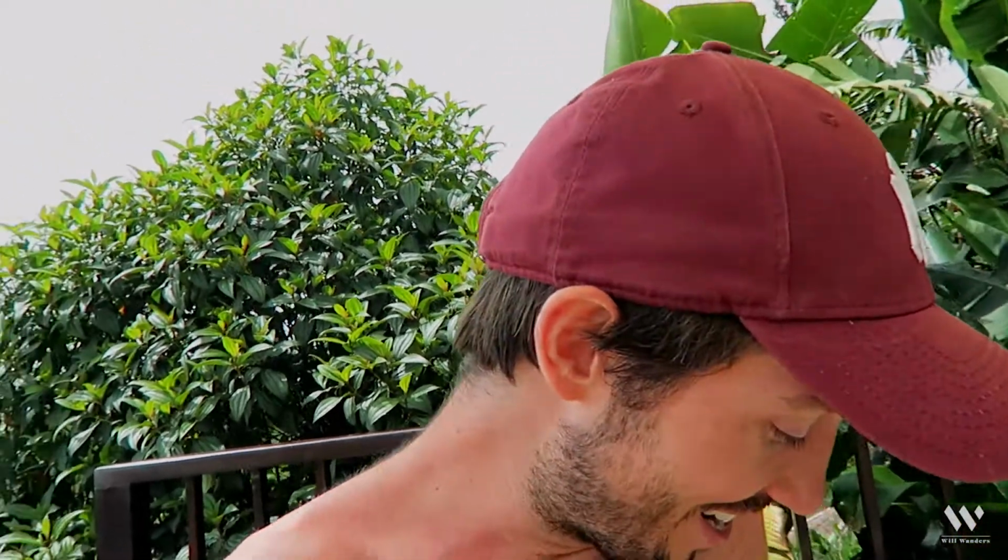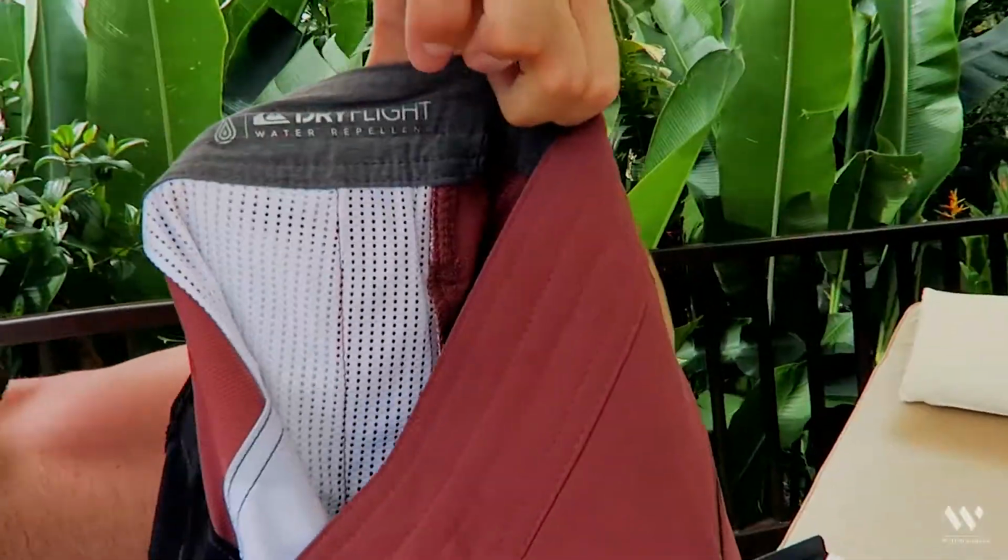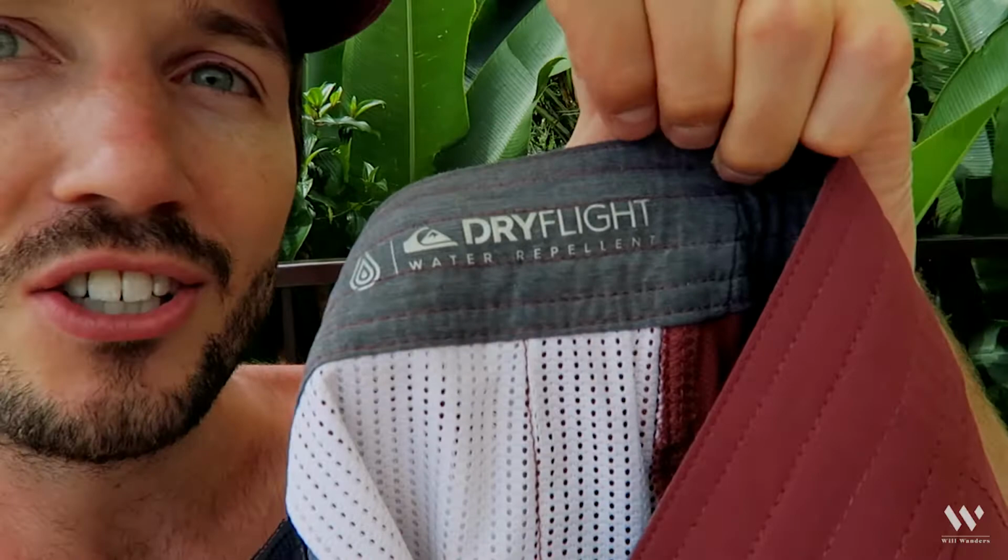Now, I don't know how you can claim to be called quick dry and it take that long for them to dry. I'm pretty sure my old pair, which I actually cut the pants out of, would have been dry by now. Look, it says in them, Dry Flight. Can you see that? Dry Flight. That's their technology. Water repellent. Whatever. Must not be working. I don't know. Just not working.